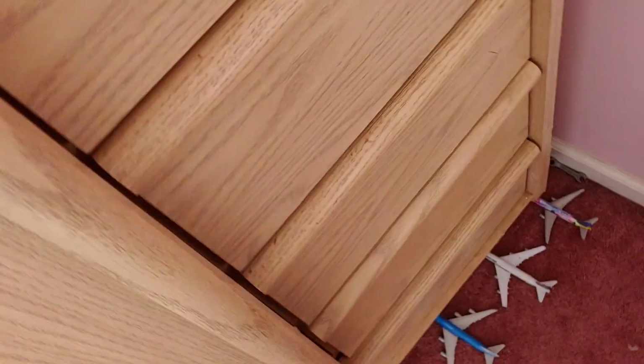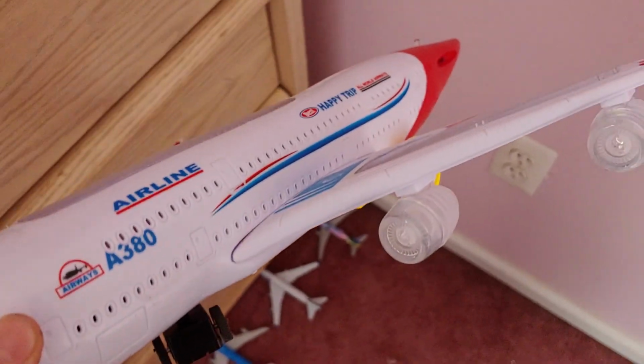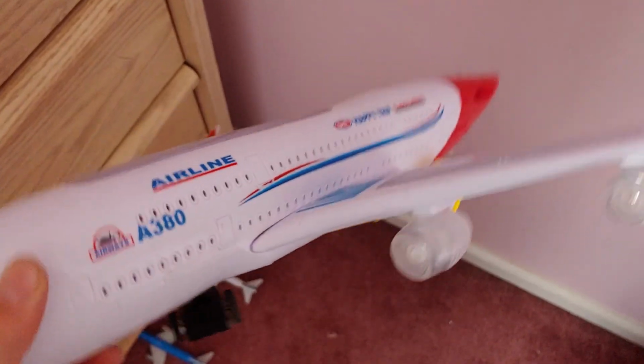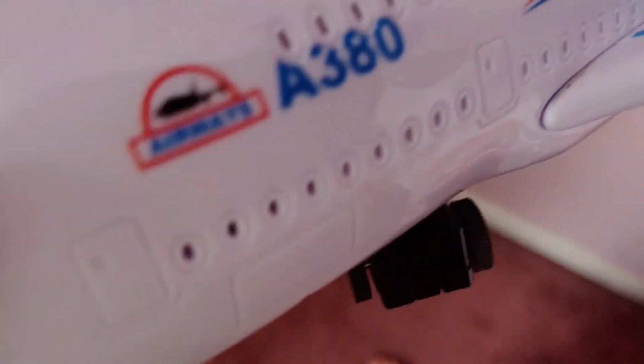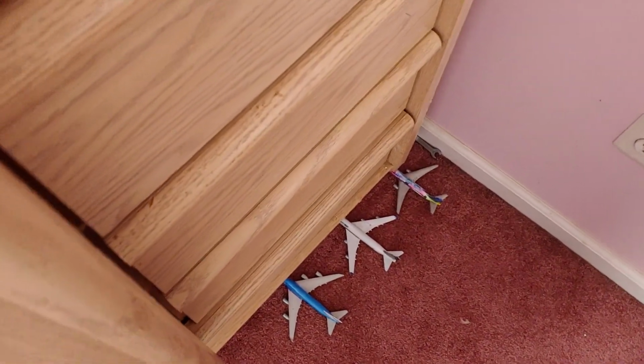As there. I have, which is also known, when I said the same plane, I meant the F-04 Corsair, or Corsair. Now here, I got this from my baby cousin. It's just an A380. Nothing wrong with it. I actually kind of like it, only because my baby cousin got it for me.